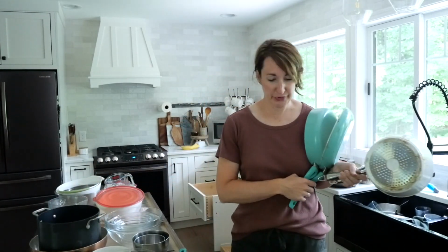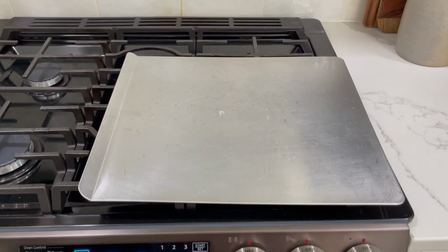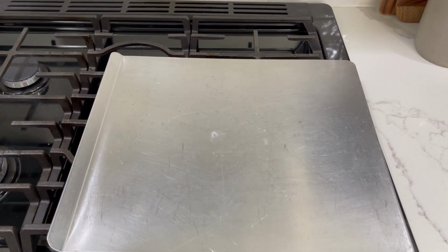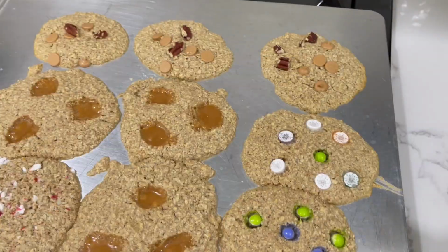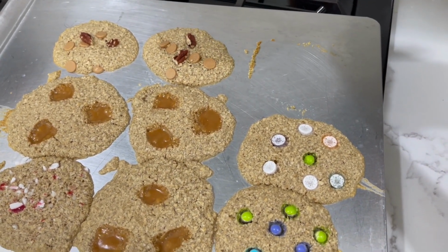This is pan overload. Now, recently my daughter has really gotten into baking, and this Air Bake cookie sheet has been fantastic for all of her experiments, because even when they don't turn out well, they still come off and it's so easy to clean.